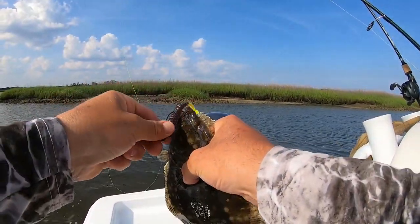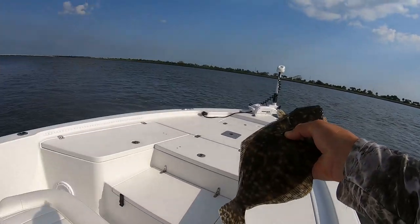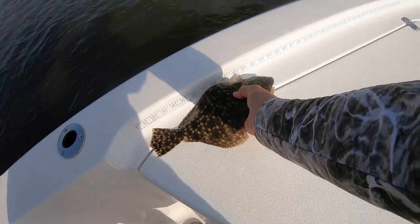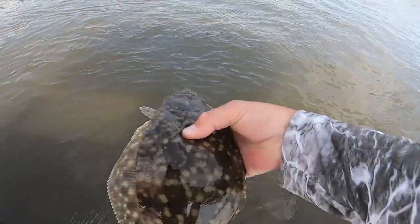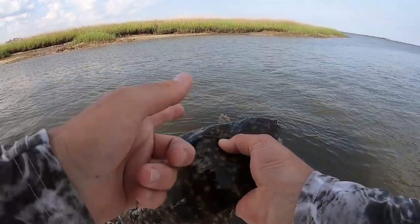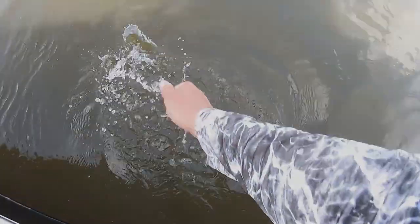You ain't very big. You gotta be 12 in Georgia. I don't think you're gonna make the cut there, little small fry. Yeah, 12 and a half. She got any meat on her? Nah, we'll let her go back. I'd like for them to be a little bit bigger than this, but not a bad fish, guys. You can honestly take this girl right here, scale her down, score her, put some flour on it, pan fry her whole. She's actually pretty thick, but you know what? We'll let her go to fight another day.